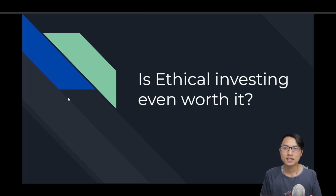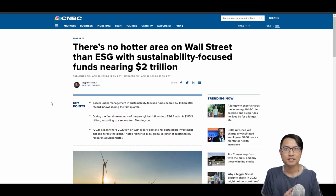So ethical investing has been gaining in popularity over the past couple of years. Now this gave rise to a huge increase in the number of ESG funds being created. These are funds that choose companies based on environmental, social and governance criteria. In fact, sustainability-focused funds have reached more than $2 trillion under management early this year.